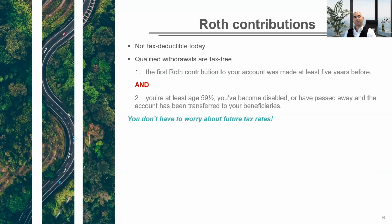The reason that we like to give this example is assume you're age 62 or 63 already, and you're looking to retire in 2 years. You don't have any money in your Roth account. If you drop money into a Roth account today, you will still need to wait 5 years before you can touch that money, right? That account has to be open for 5 years, regardless of when you retire, right?